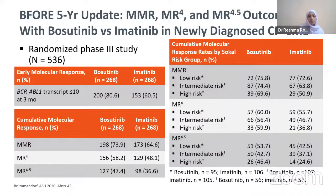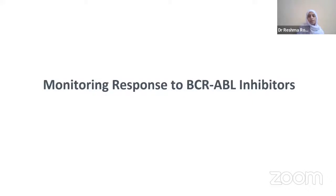So if we see MMR and MR 4.5, which are the new goals in the treatment of CP-CML, we are no longer restricting ourselves to just cytogenetic remission, although cytogenetic remission is still associated with overall survival. But to give a patient a drug-free remission, a deeper molecular response is the criterion. So if we look here also at the higher risk group, the chance of getting an MR 4 is still higher with bosutinib as compared to imatinib.